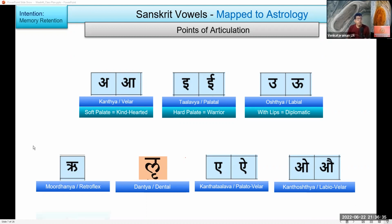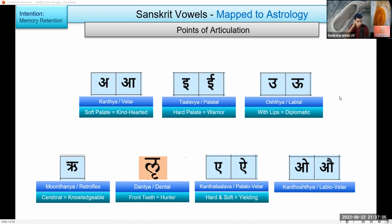So labial is mapped to diplomatic, meaning being clever with speech. Retroflex is like bending backwards, also known as cerebral. So I have mapped it to something brainy, that is knowledgeable. Then dental is touching the upper front teeth, and this is mapped to hunter, because hunters may have to fight with animals. Then palatovelar is a combination of both hard and soft, and this is mapped to yielding. That means although you are doing everything, still you are kind-hearted. Labiovelar is a combination of diplomatic and kind, so I mapped it to modest star.